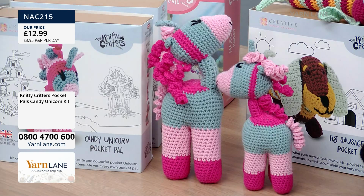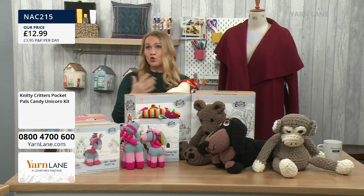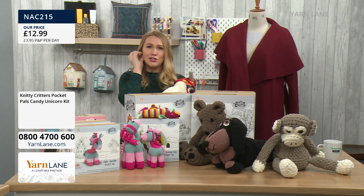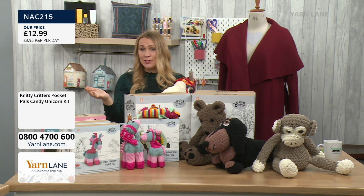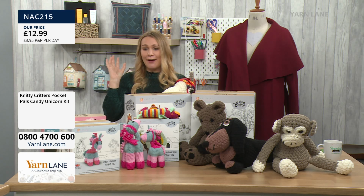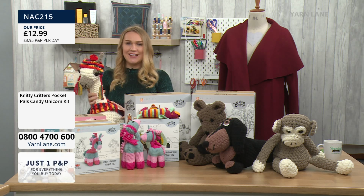£12.99. What a great price to get started, especially when you know that you've got a pattern that you can follow. It's quite daunting, isn't it, when you first look at knitting patterns or dressmaking patterns, and the terminology can be quite sort of scary, jargon that is a new language effectively. So to be able to have all of the terminology all broken down for you, and Claire here as well to talk you through that.